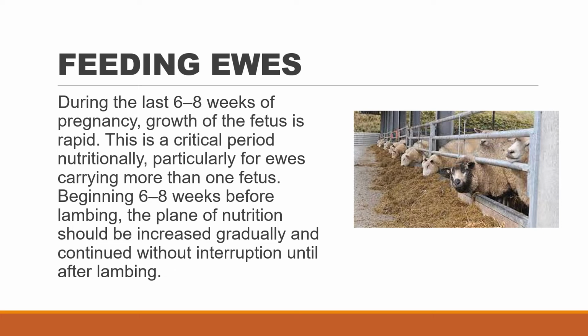This last 6 to 8 weeks before giving birth is a critical period because the lamb in the mother needs a lot of nutrients for its development. Because of that, the plane of nutrition, meaning the nutrients she needs, must keep increasing, since her nutrient requirement is increasing. So you must also increase the nutrients you give to sustain the development of the fetus.